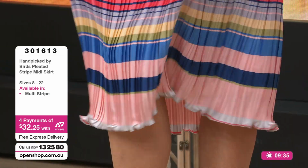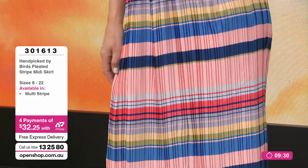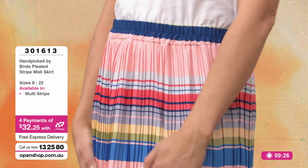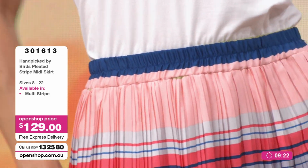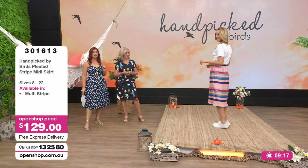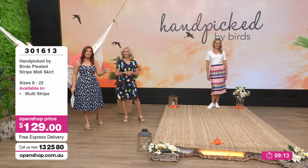Can I hand wash it, Sandy? Yes, you can. Hand wash it and just clip it on a hanger, the pleats will just fall back into place. No ironing or steaming needed. Again, great loving travel piece. Roll it up, wrap it up, throw it in the luggage case, ladies. This is holiday ready. This is pleated and this is Bird's Nest striped midi skirt, 8 through to 22.